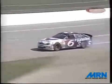Dick Trickle, Johnny Benson, other cars still sitting on the inside of the track in turn 2, including Michael Waltrip and others involved here in turn 2. Multi-car crash in turn number 2. By the way, Jeff Gordon beat Mike Skinner back to the yellow flag. Gordon is back on the lead lap. We see damage to Wally Dallenbach's machine. He comes to pit road.